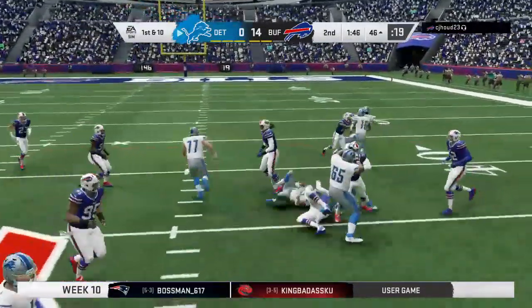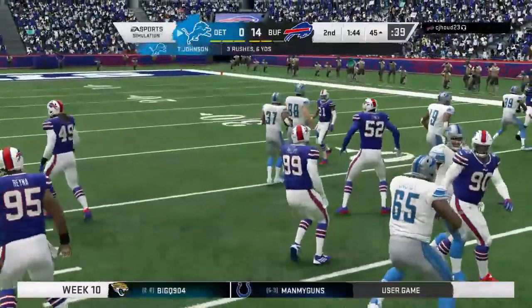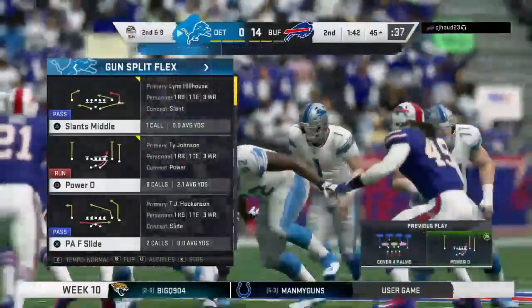Following the penalty, it's Johnson. Just a yard on the pickup there, and it'll bring up a 2nd and 9.